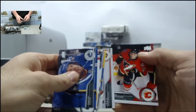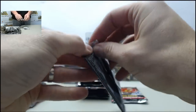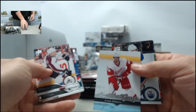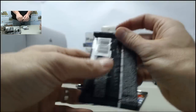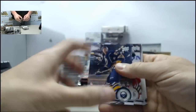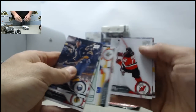Okay. Our first pack without an insert in that pack. Back, another young gun, Ryan Sproul, Detroit Red Wings. I think that's two young guns for the Red Wings already this box. Next pack, Nicklas Lidstrom, Hockey Heroes. Again, the Red Wings continue their hot streak in this box.